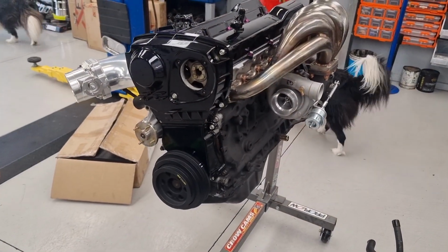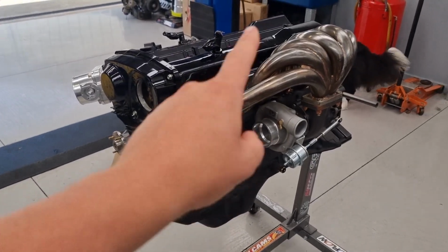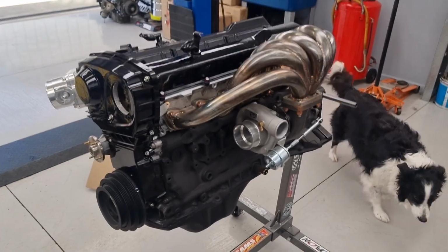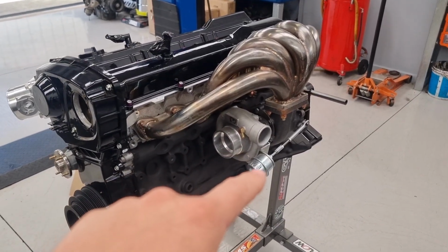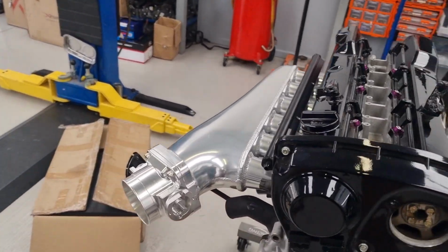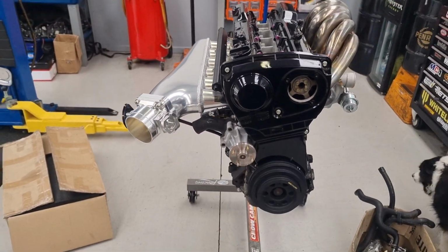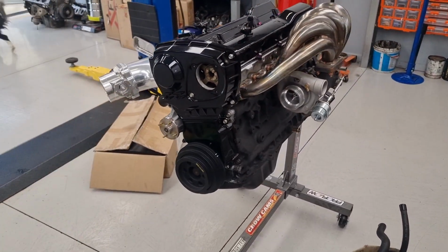So this is my RB25 Neo for the R34. It has a GTS R style manifold, replicated from the R31 manifold, a high flow OP6 turbo with a high pressure actuator from Hypergear, and a race tuned manifold. So it's a pretty basic setup. We don't want too much power running through it, just a nice street car.